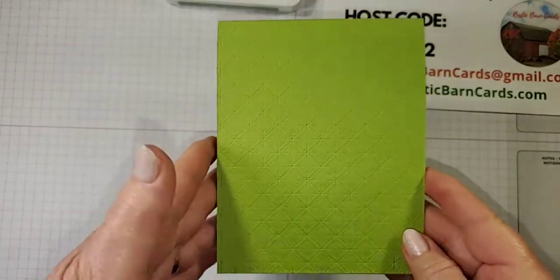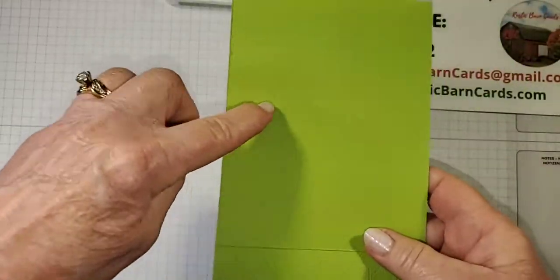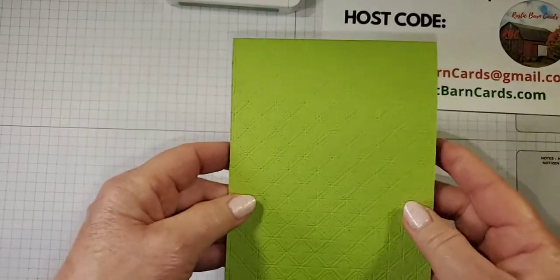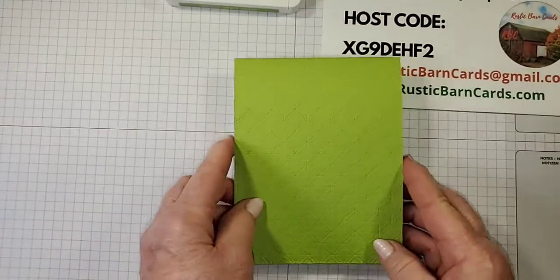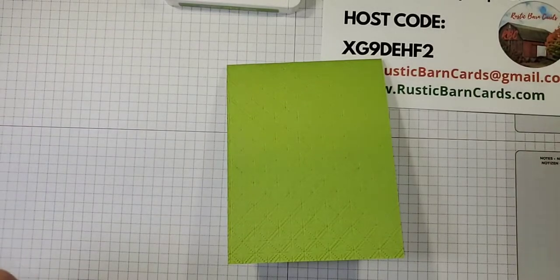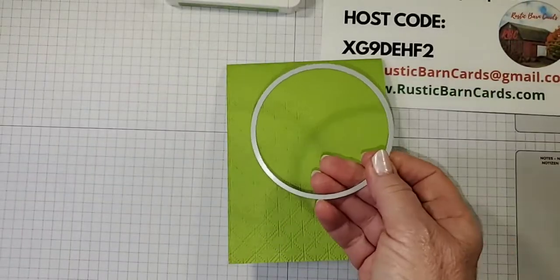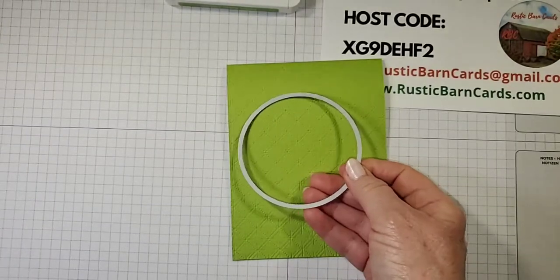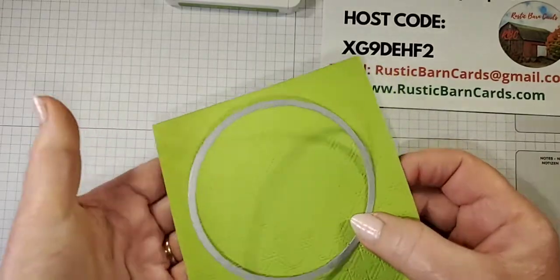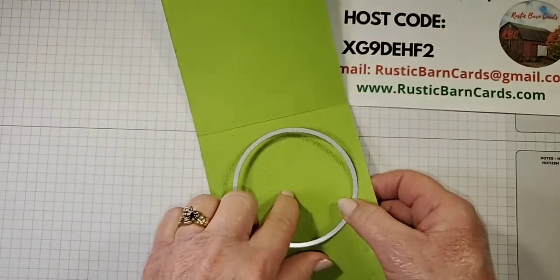And voila, it looks like this. So you'll see this is not embossed, and I just embossed the front, and of course the inside. So now what we're going to do is bring in the layering circle dies, and I'm using the 3-inch circle die. But if you have a 3-inch punch, that would work too. But you only want to cut out on the front of the card.